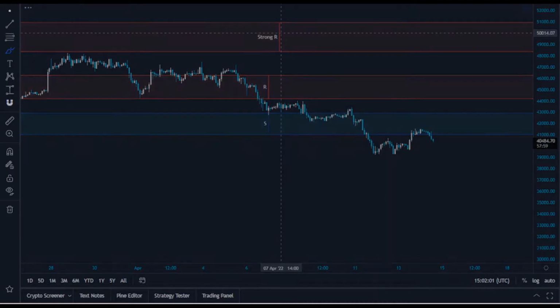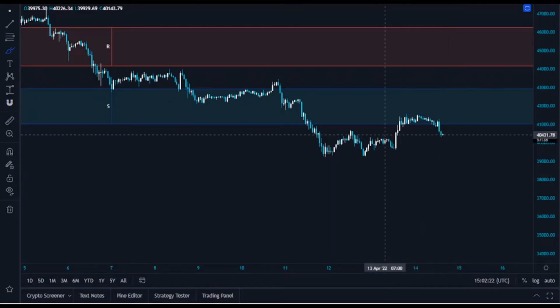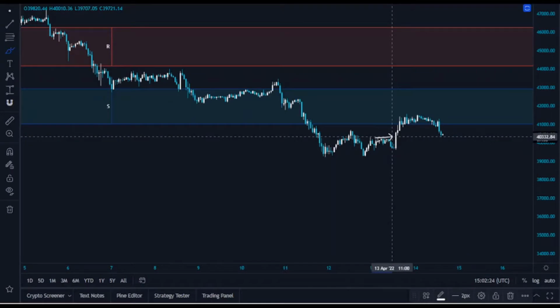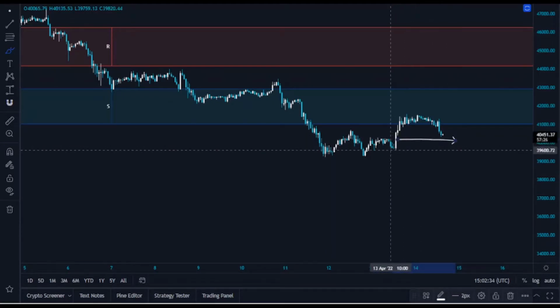Moving on to the 1-hour time frame. This minor pullback was expected all the way up to 40,200 levels, and at the moment, as you can see, we're testing the previous resistance. That's going to be the 40,300 and 40,000 region. As long as we hold this level, we might come and sweep even this low, 39,600 as well.